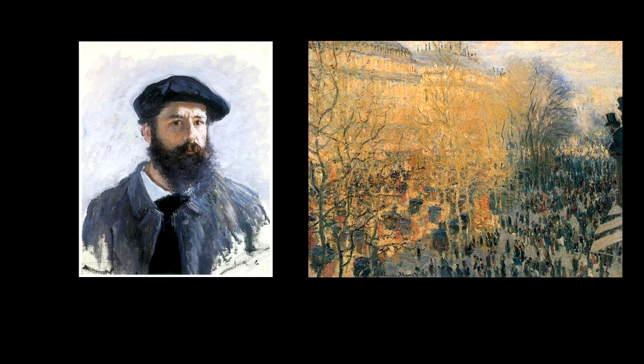Monet also painted the same subject twice. However, the second painting is located in the Pushkin Museum in Moscow and was painted a decade later in 1883. The second painting was also painted horizontally.